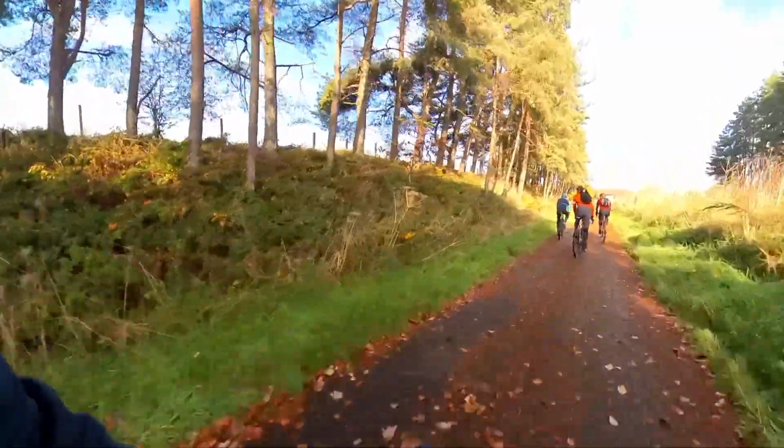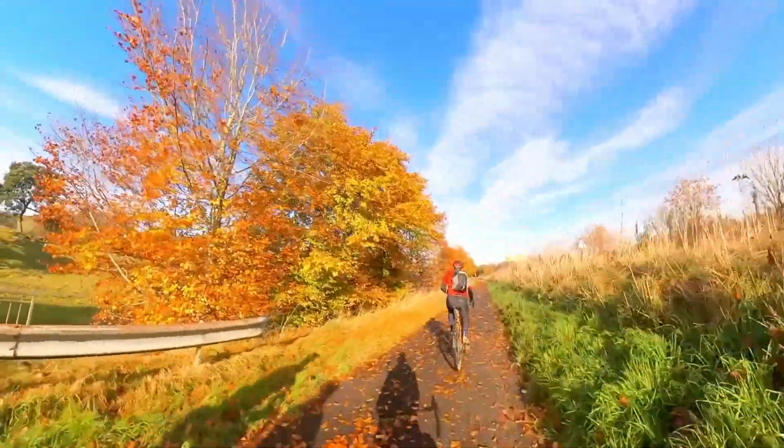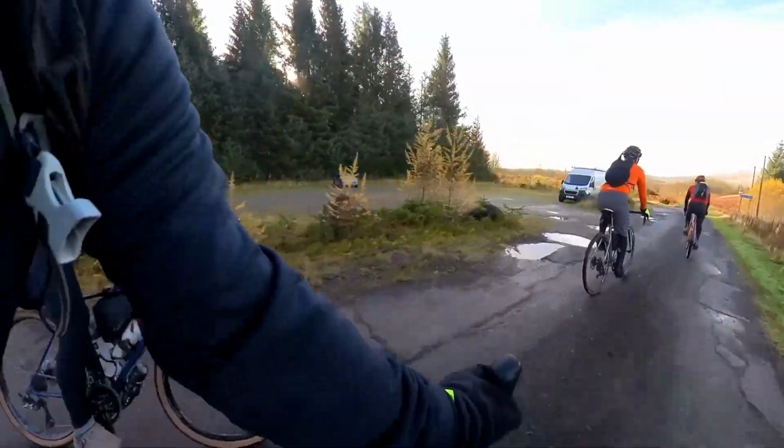As we left the cars, the sun was shining and the forecast wasn't looking too bad. The autumn colours were once again quite beautiful. We were quite quickly into a testing climb, which heated us up long before we crested and headed into the first gravel section.